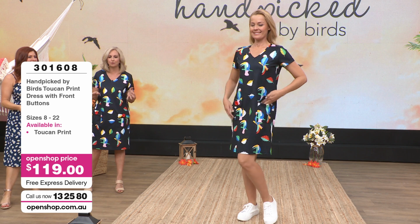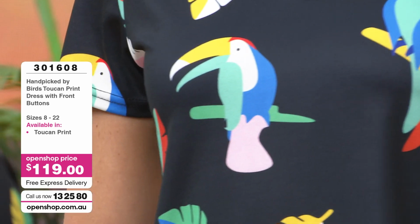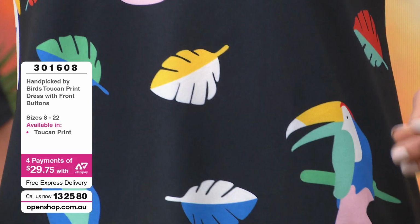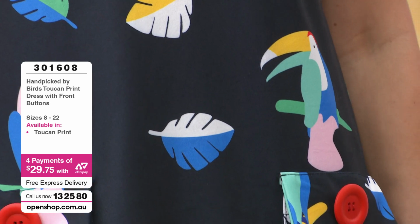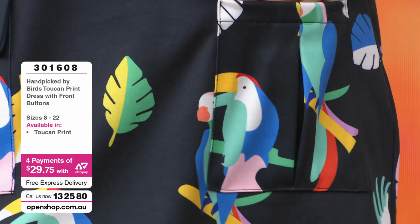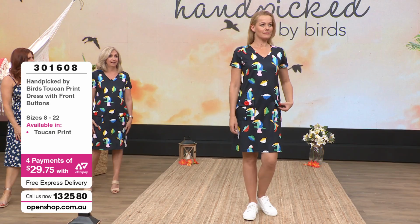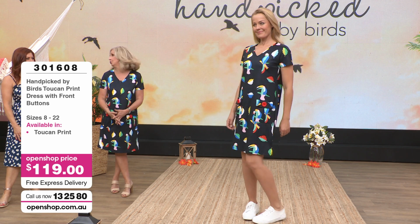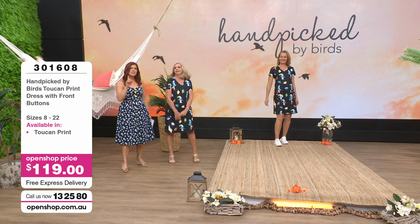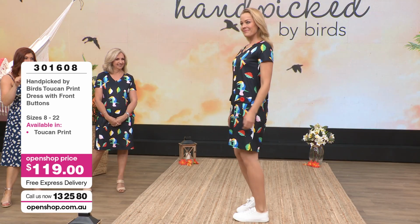This is the most colourful dress, I think, in the range, but yet with its dark background, it's quite a statement piece again. You've got to be that girl that really wants to stand out with this sort of dress on. It is pretty fun. It's got little pockets and, again, a little bit of button detail there. And really comfy. This one's Australian made, which is awesome, and super, super stretchy. So it's got the elastic in it for $119. Ladies, this is an Australian-made dress, an Australian-made brand, and the dress is made right here in Australia.